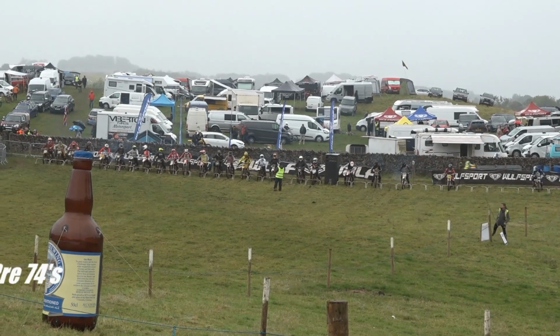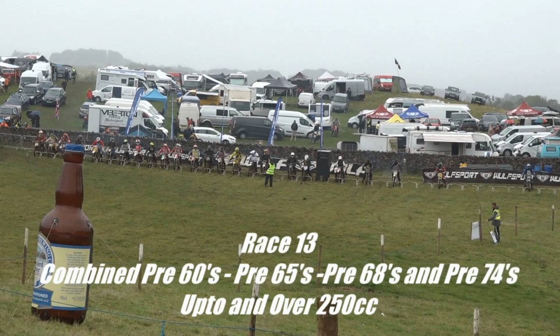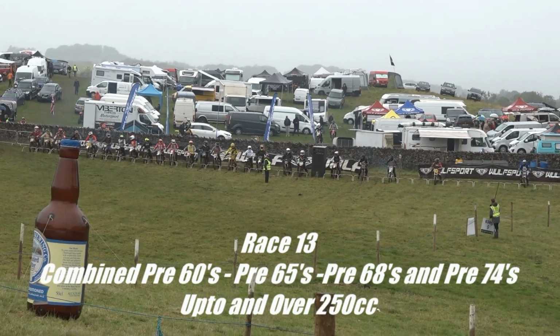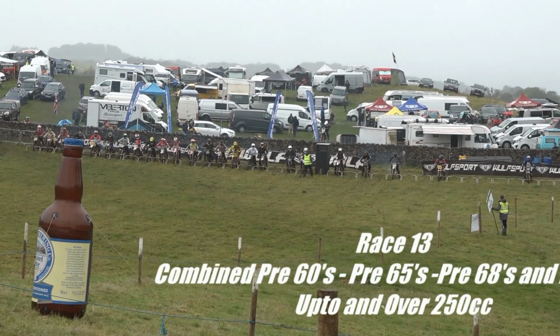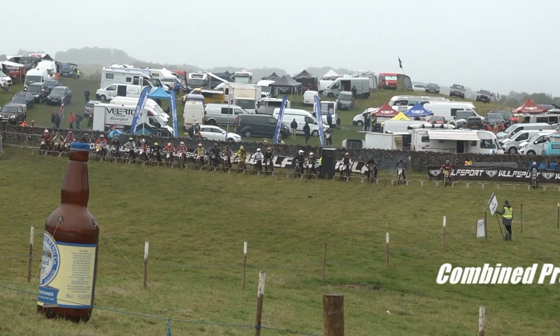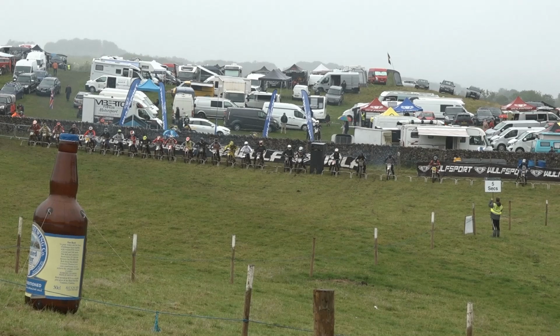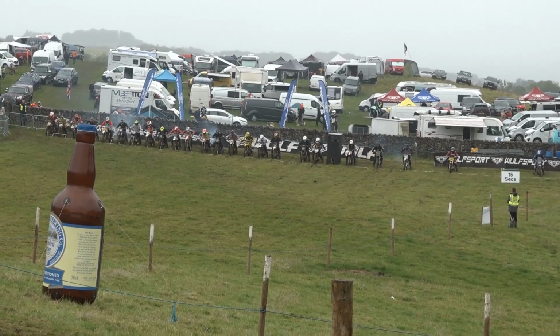That brought us onto the next race for the pre-60s, 65s, 68 and 74 classes, up to and over 250 cc. So these are all of the vintage bikes grouped together, but naturally they'll all be scored into their respective classes as they cross the finish line.